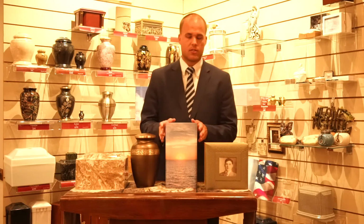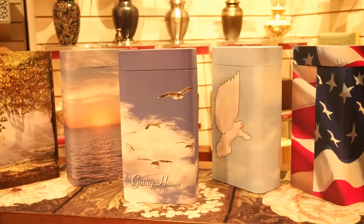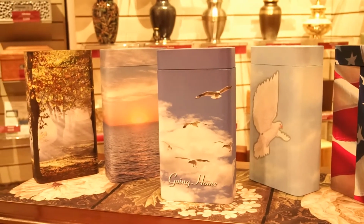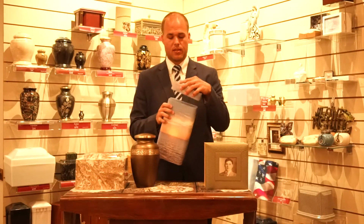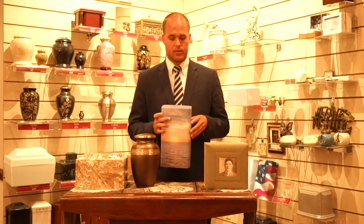The third selection I have here is an ocean sunset scattering urn. Scattering cremated remains is also a popular option. This has a dual lid system that makes for a very dignified way to scatter cremated remains.